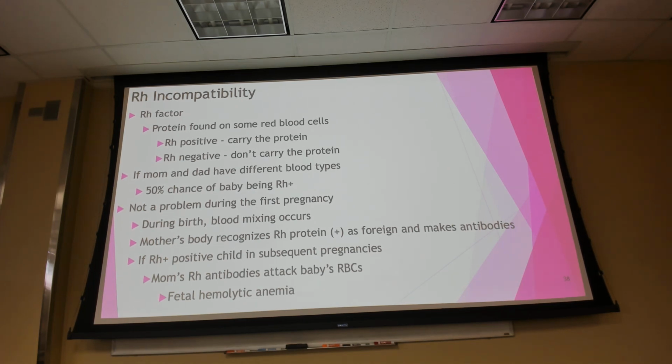Another thing that's important around 28 weeks is trying to identify if there's going to be a problem with Rh incompatibility. So one of the very first blood tests that are done, or part of that first set of panel of blood tests, is going to be the mom's blood type, ABO-Rh. Okay, so Rh factor, that's a protein that is found on some red blood cells. If it's Rh positive, they carry the protein. If it's Rh negative, then they don't carry the protein.